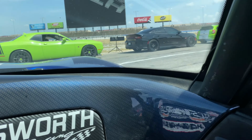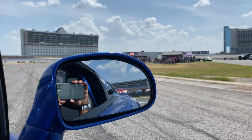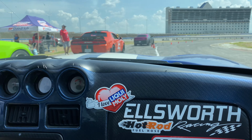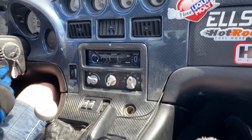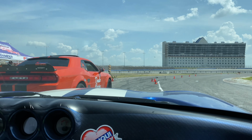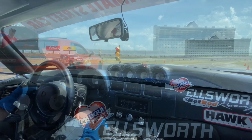Alright, guys, so we're in the Viper, as you can see. Oh my god, guys, I can't believe we are in the Viper for the first time at WAM 2021. Let's see how this goes, guys.